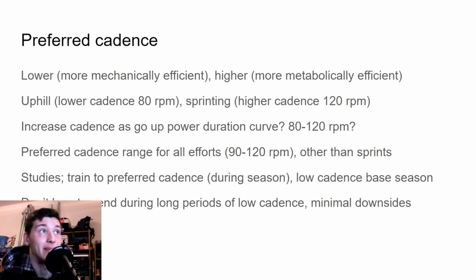It makes sense it being less mechanically efficient, because if you're spinning at 110 rpm, there's going to be more dead spots in the pedal stroke where you're not actually producing, where that power is being wasted and not going onto the pedals. Whereas at a lower cadence, there's constant tension on the pedals, and that's why I can see there being that higher mechanical efficiency.